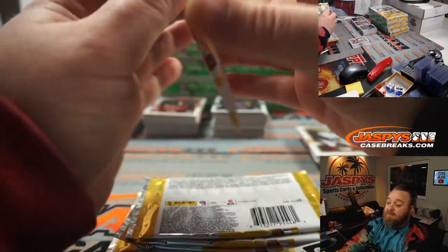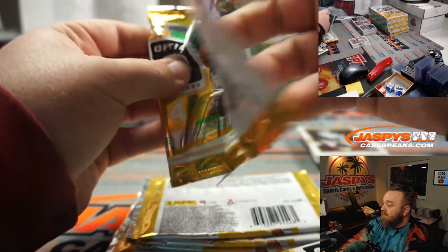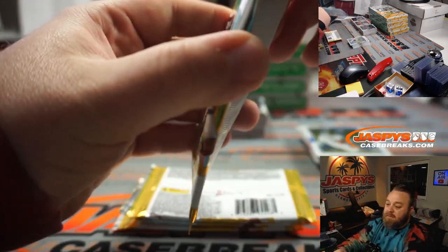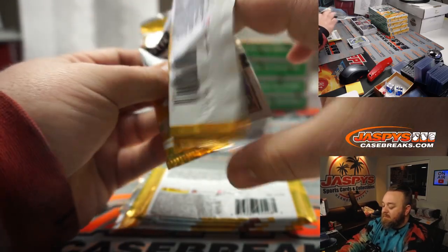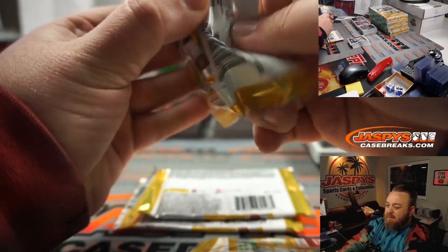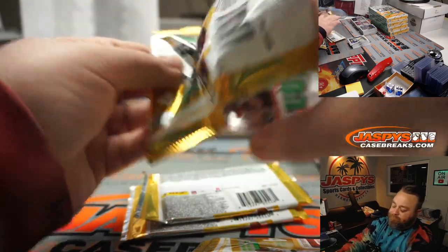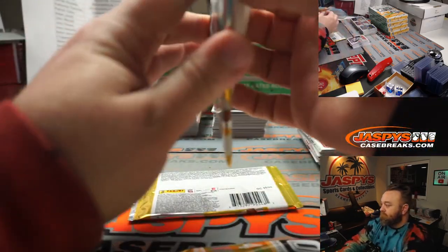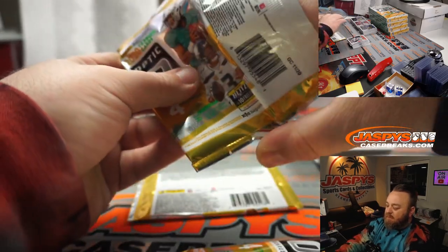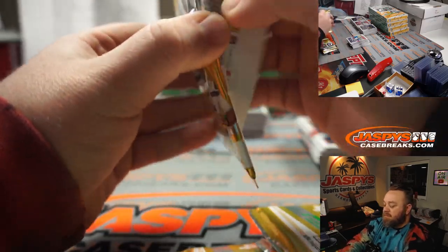My dad and I sold a bunch of really nice Tiger Woods rookie PSA 10s for like 100 to 400 bucks back when they first came out. Anybody know what those are worth now? Back in 2000? I think I sold the 10 for like 400 bucks and I was like over the moon. Just out of my mind, just like, oh my god.